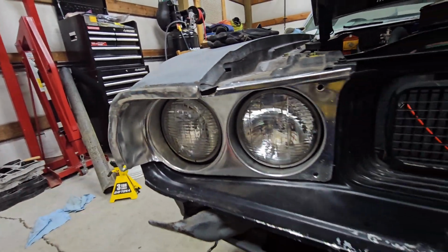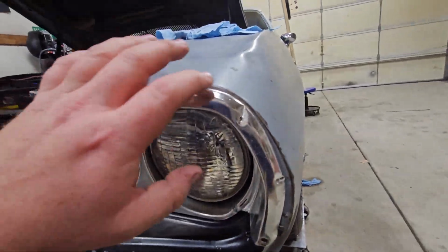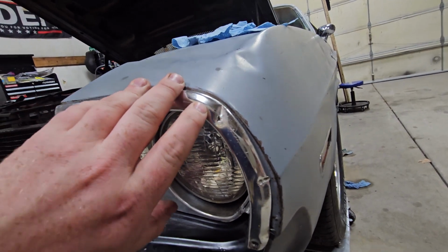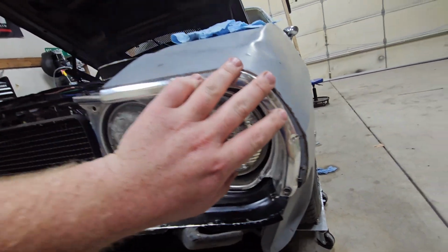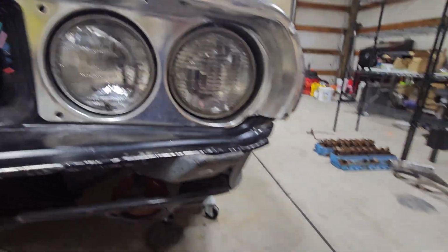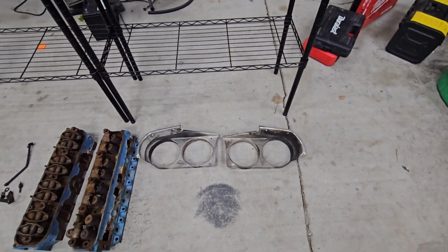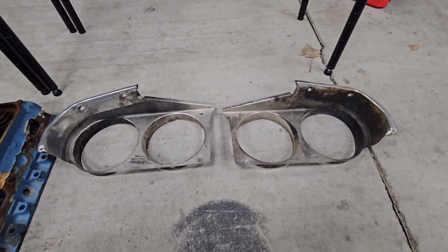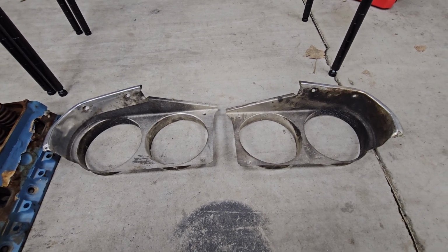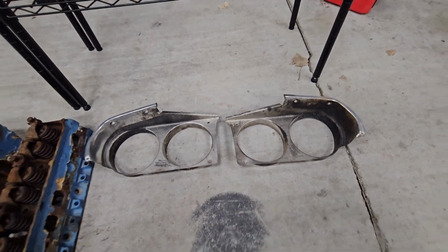That cannot be fixed. This one's not as bad, but this damage here is too much for my liking. So, they're junk. These ones are going to be fine. They didn't melt at all. They probably got some heat to them, but nothing that the sandblaster can't clean up, and a good repaint will take care of them. Yeah, so super excited about those.